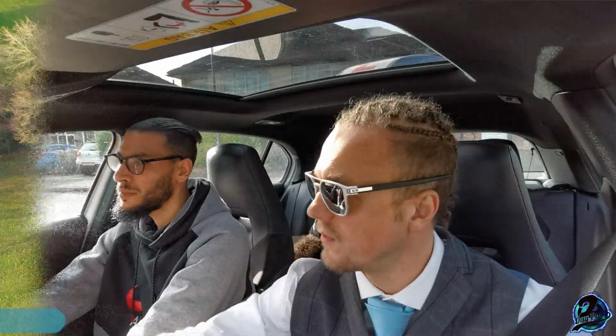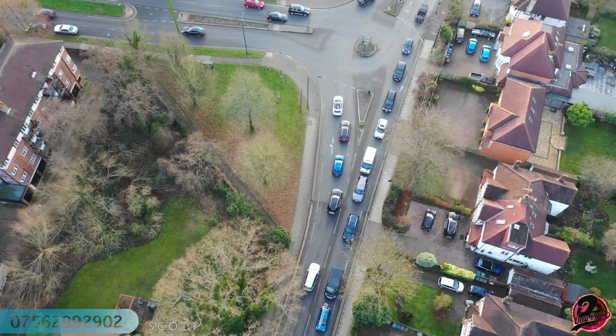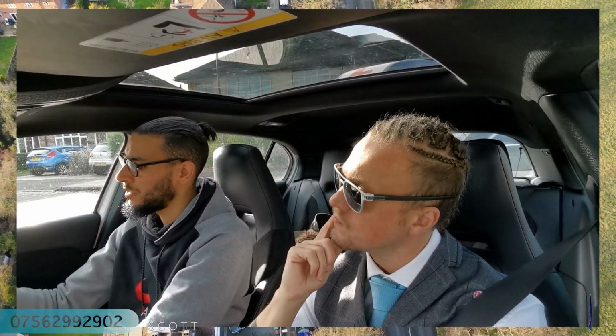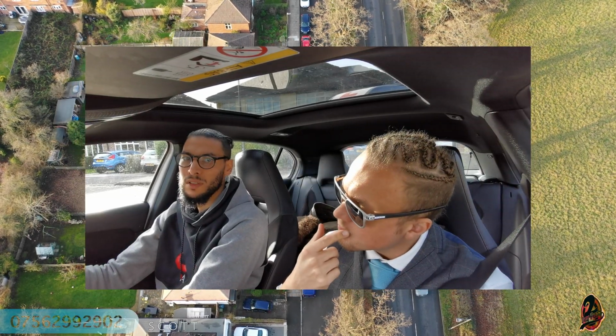Okay, and we're back, part 2.2. This is where we're going to go straight into the roundabout. So you can see here's a roundabout, then another roundabout, then another roundabout, then another roundabout. Okay, turn right, please. These are the unorthodox roundabouts.